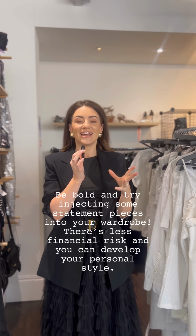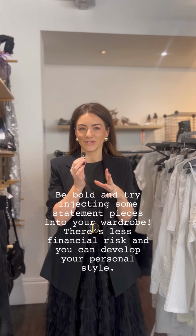Now, one of my favourite things to find in charity shops are really statement, bold pieces. If you're going to play around with your style and you want to try something a little bit different, why not do it by shopping in a secondhand or charity shop? Something here has caught my eye. Now, I am a magpie. I love sparkles. I love glitter. I love anything a little bit garish.